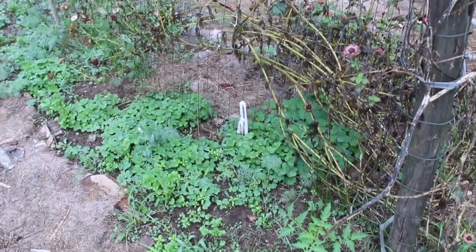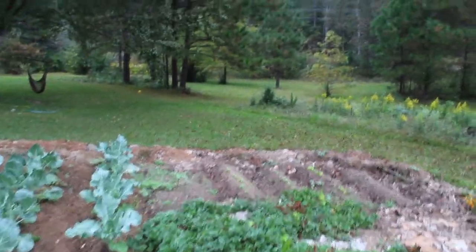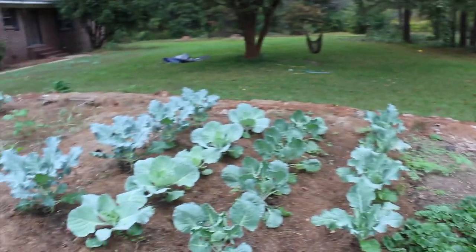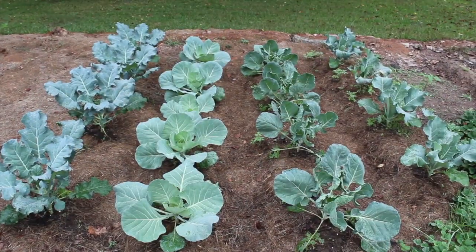Coming through here, got a tomato trying to come up. That's not going to work out. I did do some more little rows down here with some lettuce and cilantro. That's coming up pretty good down there. Look at this. So this is unreal to me.